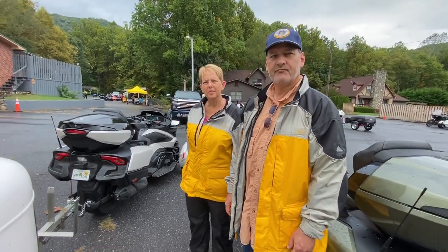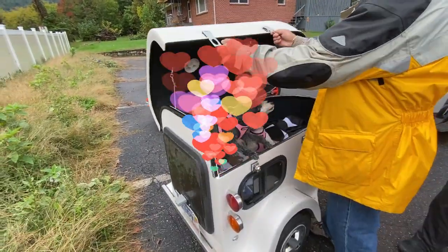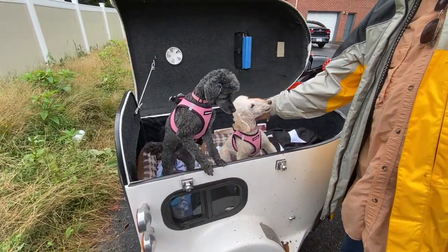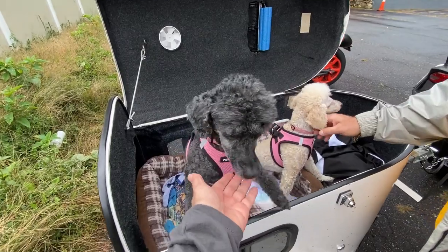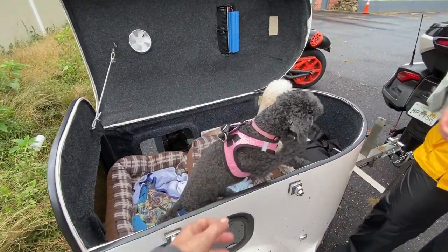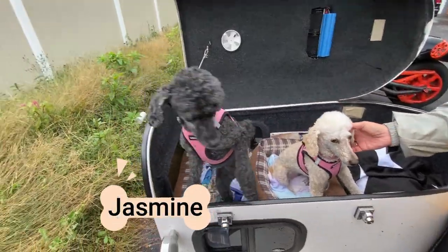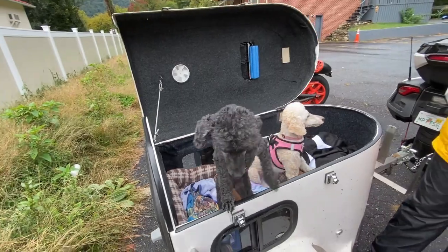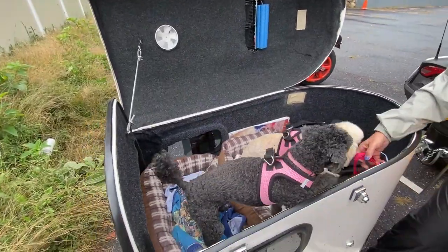Can you open it so we can see? Take a look inside. Oh, look how cute! Now these are little... are they mini poodles? Hi. This is Jasmine, and this is Sunny. Aw, hi Jasmine. Hi Sunny. They're so cute. They look happy. They look like they're dying to get out, though. Absolutely. Whoa, easy, easy. They like being with people. They do. So this is really cool.